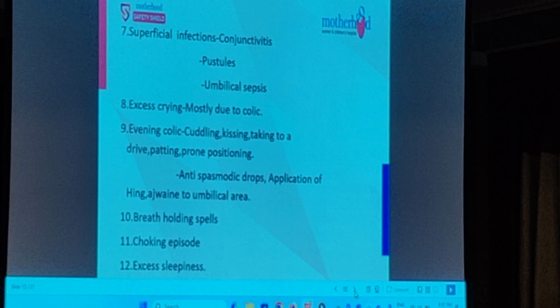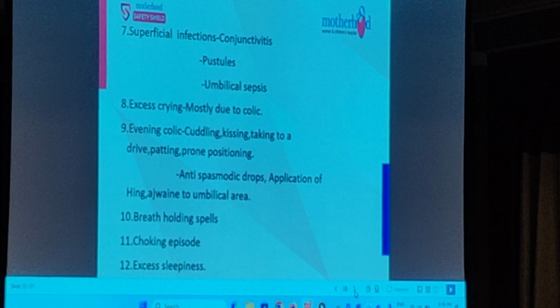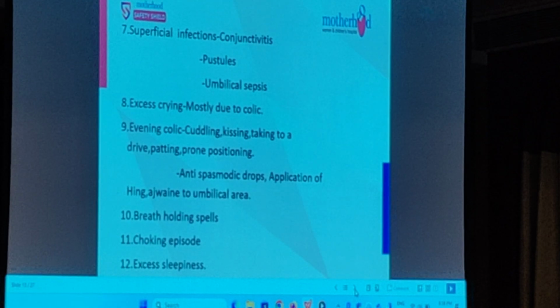Excessive crying, most likely due to colic, but this comes after the 3rd week, up to 3 months. Colic never comes in the first 2 weeks of life. Most likely it's a late thing, after 3 weeks. And most likely these babies always get colicate drops wherever they go, and then that becomes a norm for these babies. But excessive crying might not always be colic, so we have to remember that.